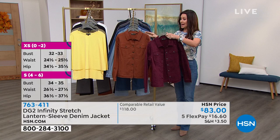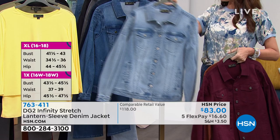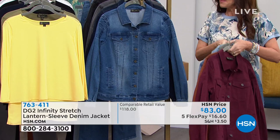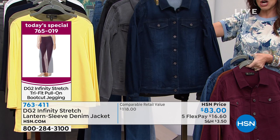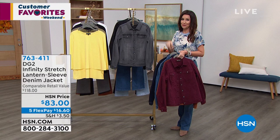There's your wine. We have it in the walnut, which if you can get the Today's Special in the walnut, this is gonna be your last look at the walnut in the Today's Special jean. Here's your mid-tone. There's your chambray. Mid-tone. Indigo, and remember, if you are just joining us, what you're seeing on the side, that's our infinity stretch jegging that perfectly matches these same colors. So there's your gray, and there is your black. By the way, in that Today's Special, 45,000 of them have been spoken for just today.